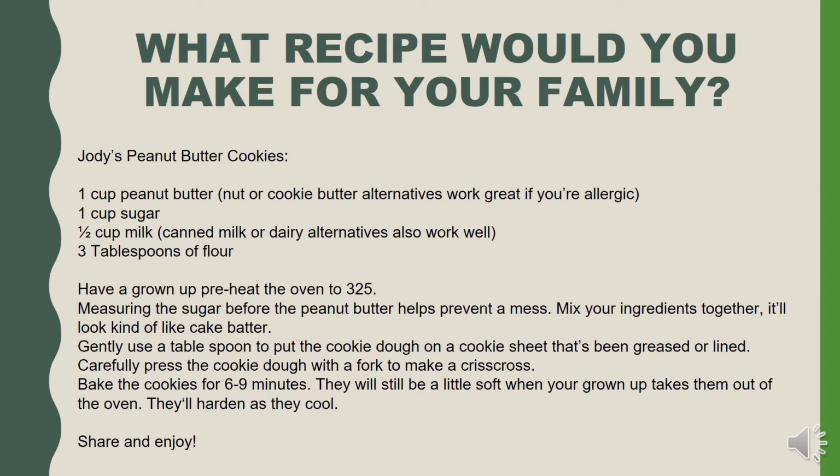What recipe would you make for your family? This recipe is Jody's famous peanut butter cookies. Have your grown-up help you make these if you're interested. And also, think of some recipes that you'd love to make with your family. Make them for a special friend or a family member.